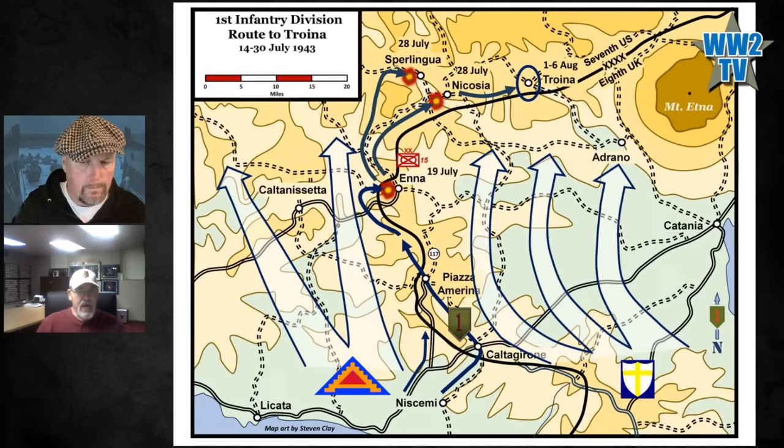And it starts to create this gap between the 1st Infantry Division and the 1st Canadian Division. And so what happens is the 1st Infantry Division is given the mission to take Enna. So my regiment, 16th Infantry, gets the call, and they move on Enna. They take the town against relatively little. There was no big major battle there, but there was a little bit of resistance, but really from a rear guard, no big fight.